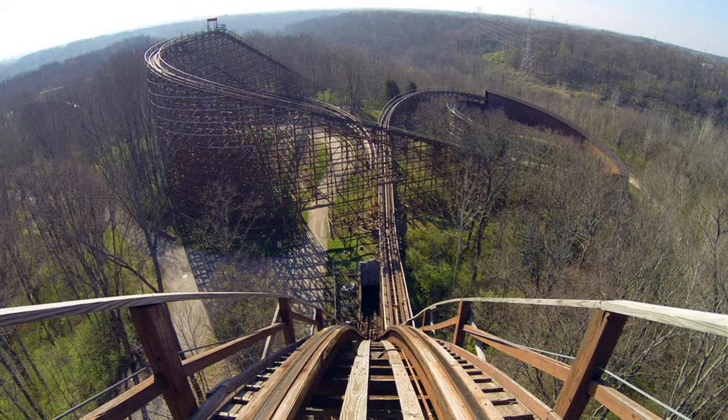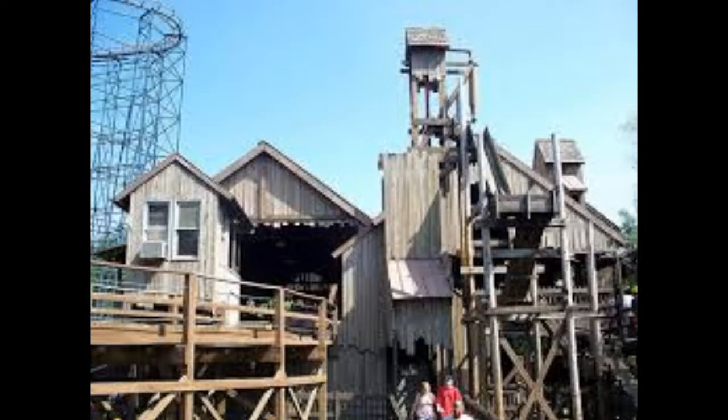The theming on this ride is decent. It's the Beast. There are signs that say the Beast is out there or something like that, but it's there. It's not great, but it's there. And the theming does add an aspect. It does match, I guess. It's a wooden ride out in the middle of the woods. I guess you'd expect that.